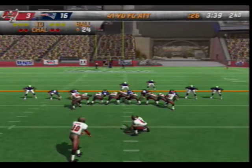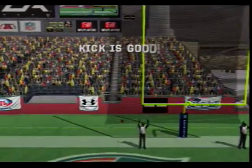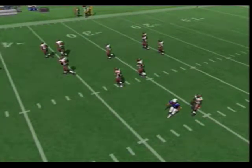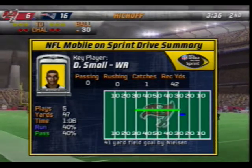Fields heads out to try this field goal. The attempt is good. He sends it right through the uprights, his second field goal of the game. And give credit to the kicker there. It's nice to have a guy that can make your drive worth 3, even if you don't get it into the end zone every time.